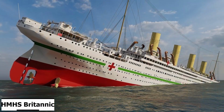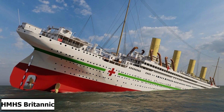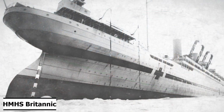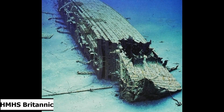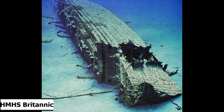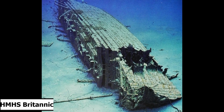Only 30 of the 1,066 people aboard would perish, thanks to the responsible nature of her crew and the efforts of nearby vessels. Most of those killed were in 2 lifeboats that were launched prematurely, and they were churned up in the propellers. At more than 48,000 tons, HMHS Britannic is the largest passenger shipwreck on the ocean floor to this day, and the largest ship sunk during World War I.